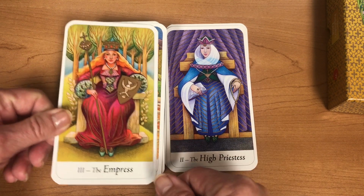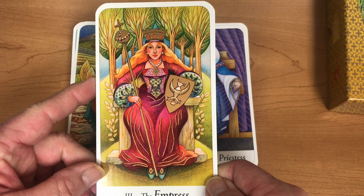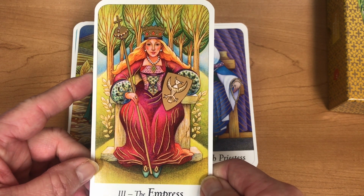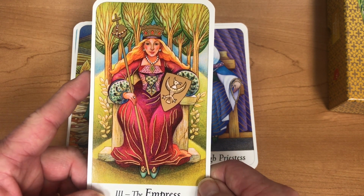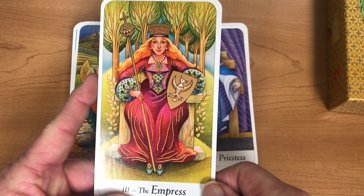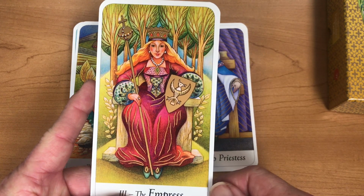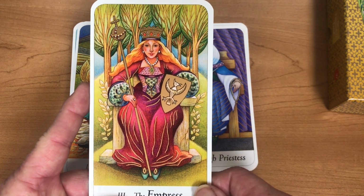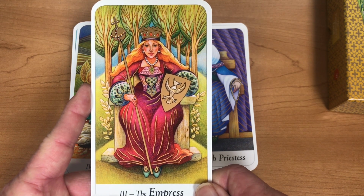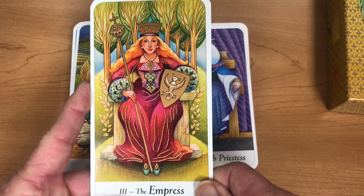Oh, look at the Empress. Isn't that gorgeous? She's got all the elements that make her the Empress, the nature elements. Like the more traditional older cards, we've got a shield and a crown on the Empress here. Some of the newer decks don't depict the Empress as a ruler, but just as the Earth Mother. And I think this card does a great job of merging those two energies.